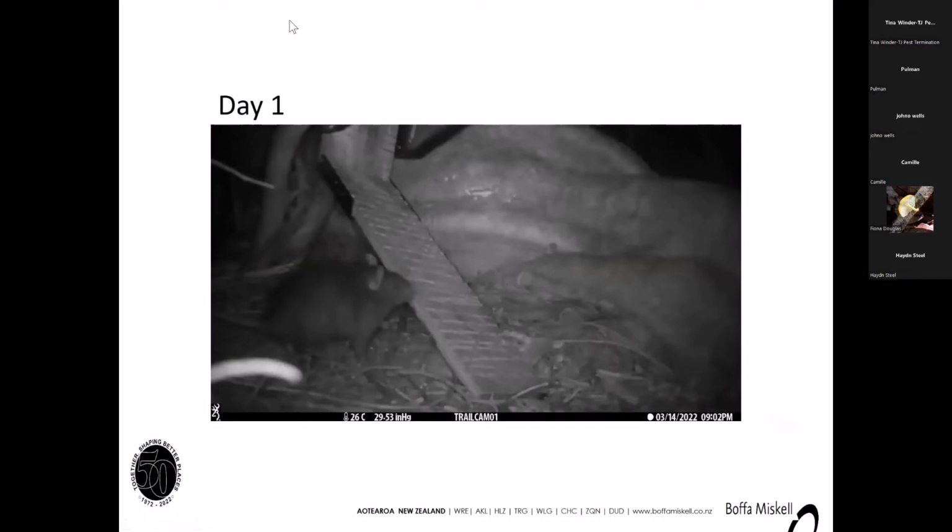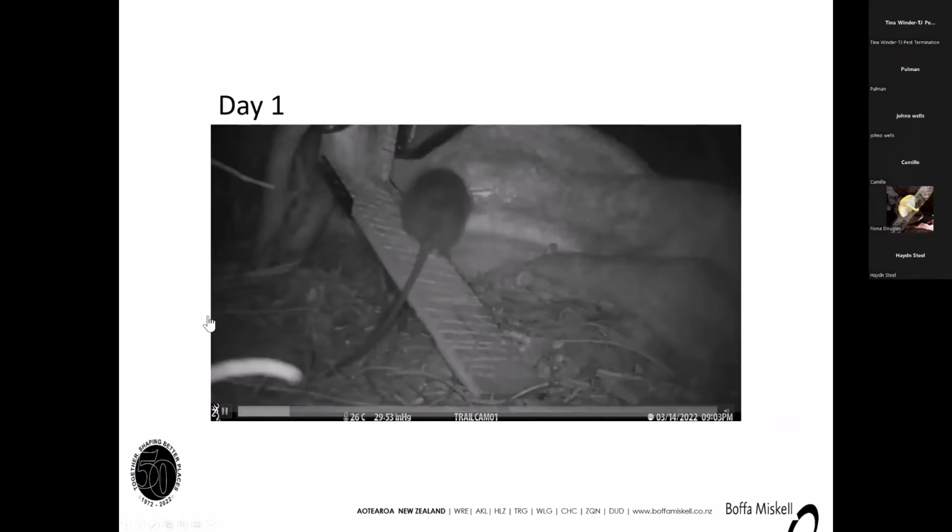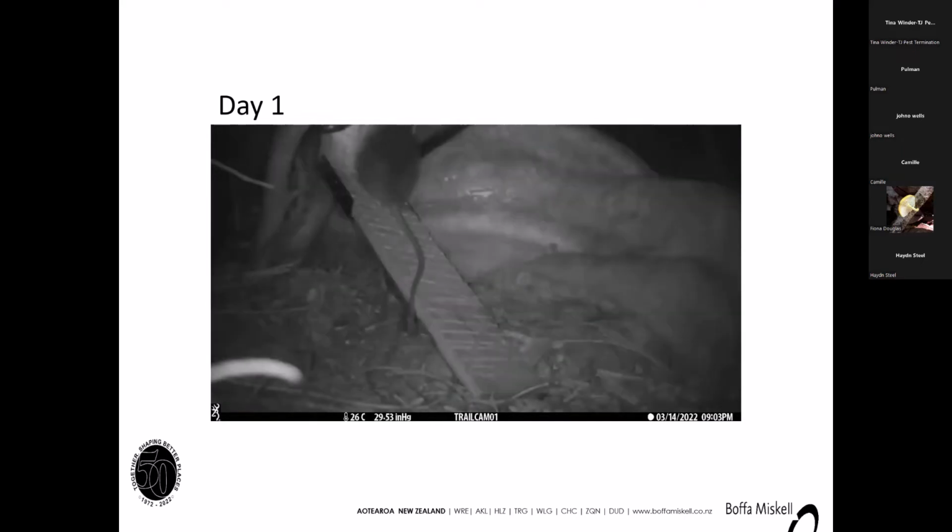Hopefully it works. This is a video of a rat feeding on the lure, which is retrofitted to our AI resettable trap that we're running trials for at the moment. This is not a set trap, it's just an open trap. As you can see, the rat is just feeding on the lure. This is day one. Those flashes you see are not visible to the rat, so it's not going to phase it at all. It's just taking photos because it's the AI trap.